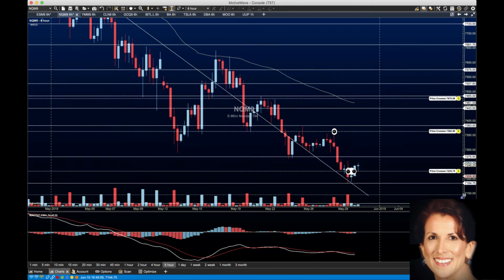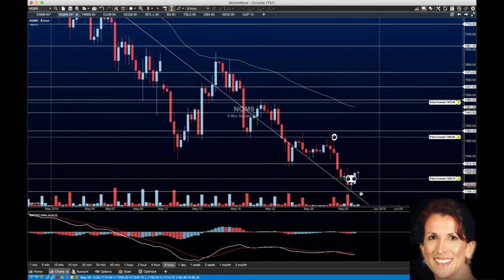Now, all of my mechanics show that we are setting up for a bounce zone. The problem is we're bouncing under very negative formations, so you can't chase this bounce unless you want to expand more risk. So you move up into the resistance zone, you watch it pull over, and then on that pullback into support, you've got a better shot at upside pressure, right?